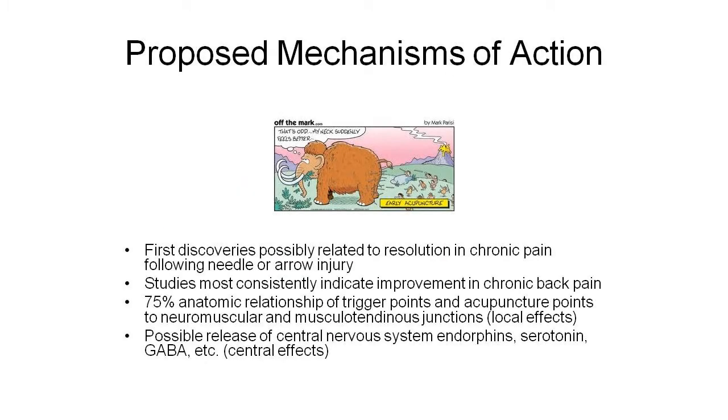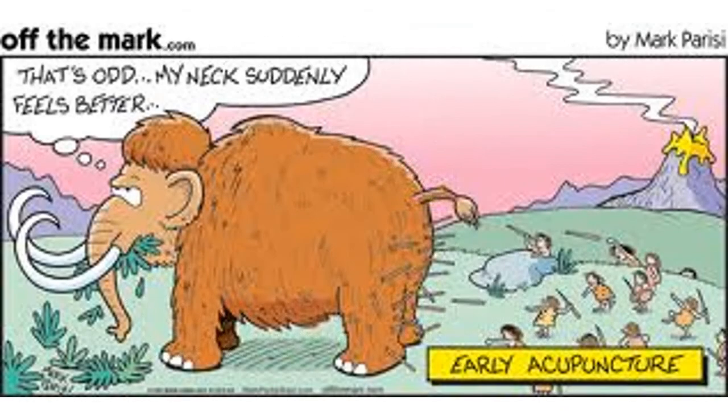As I mentioned before, there's quite a few different proposed mechanisms of action if we look at acupuncture from a more modern medicine or Western approach, and they go into a couple different categories. It's important to try to think about how some of these treatments may have gotten started, and there is some thought that some individuals, possibly with chronic pain that may have been injured in a fight or a battle or in some other way, may have been injured by a spear, say, an arrow or a needle, that noticed a reduction in their signs of chronic pain.